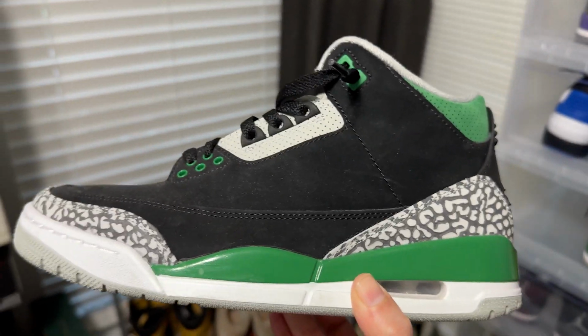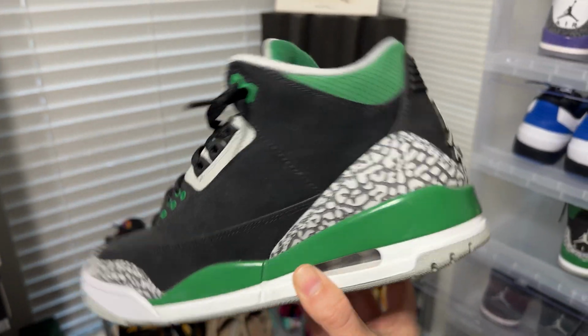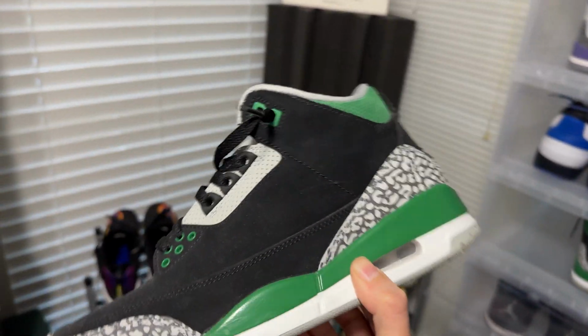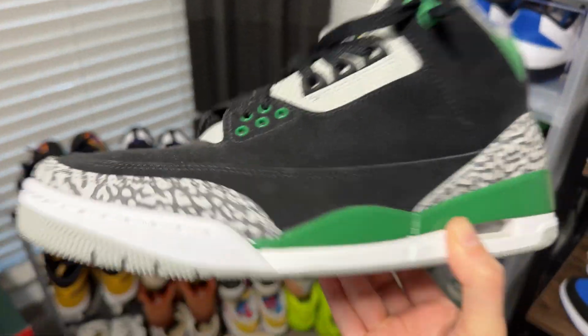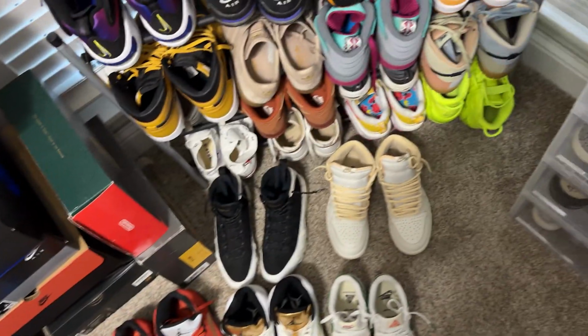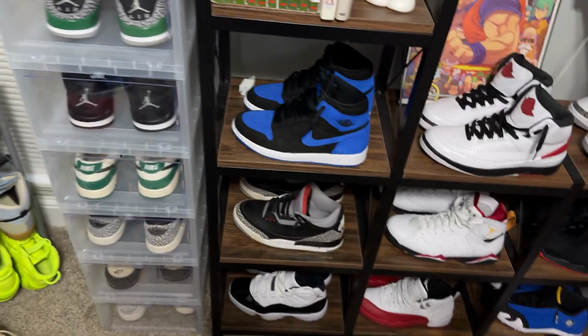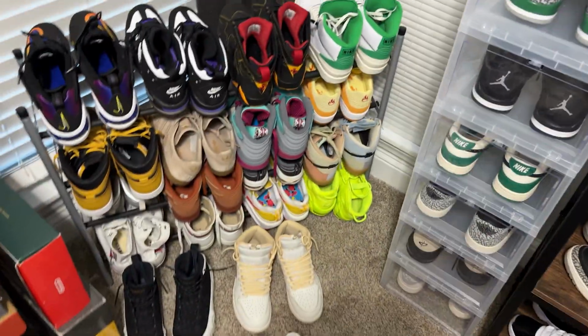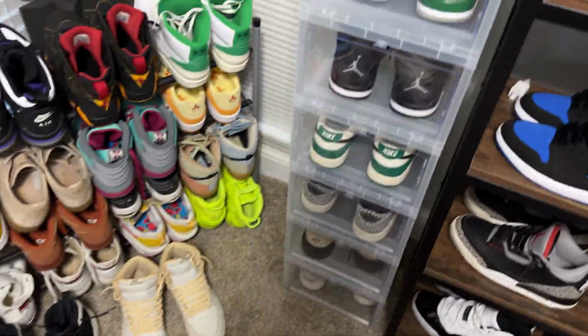Jordan quickly became one of my favorite sneaker brands out there. It's not my favorite, so yeah, I hold a very special place in my heart for this one. The Pine Greens, I'll never get rid of them. I love this colorway. I'm starting to notice that I really like very primary colors like red, blue, green, RGB. I like yellow as well, as you can tell. I'm starting to notice that pattern a lot in my shoes.